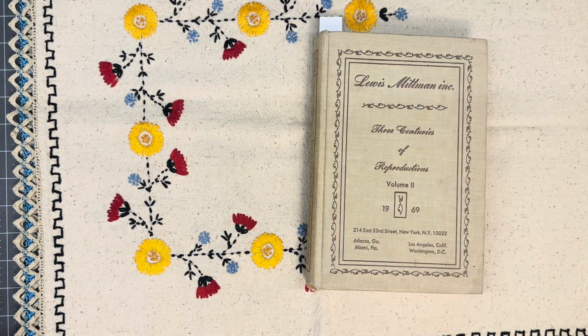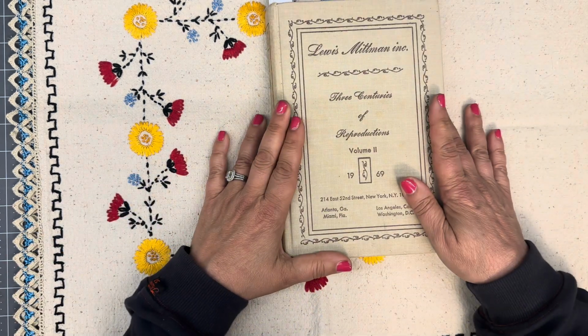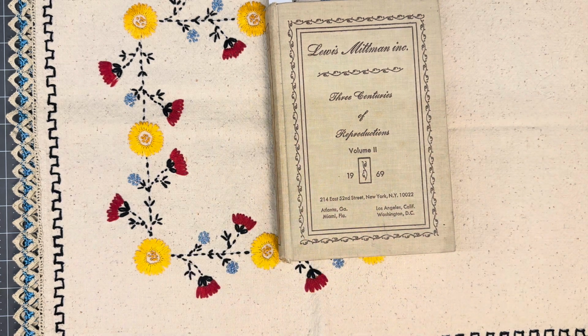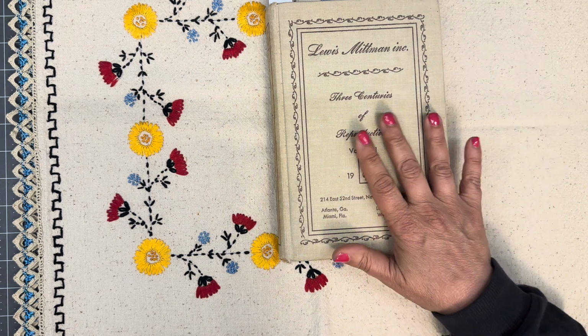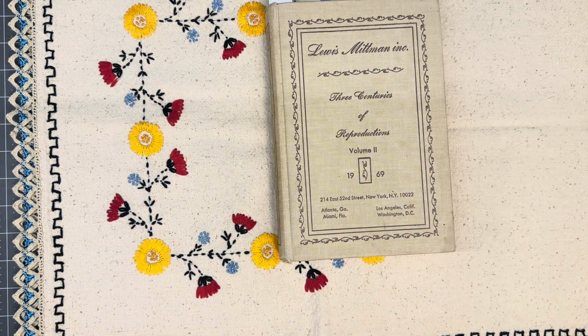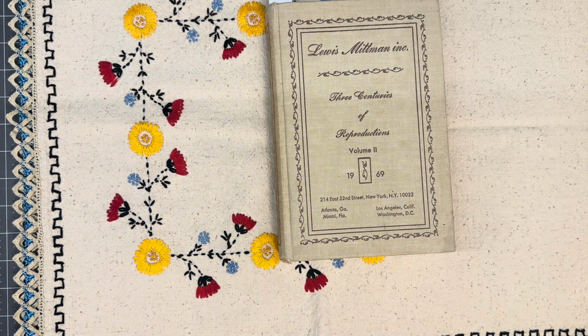I showed this on the live as well as a few of my seed packs, but this is, in my opinion, oh no, I'm sorry. This is one of my favorite books I personally have ever. I've been doing this all morning, sneezing my little heart out. I apologize, excuse me.